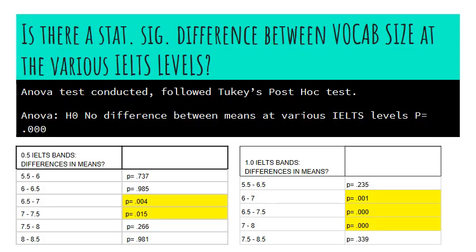Okay, this is a bit of statistics. It should be said that this Anova test is assessing if there's a statistically significant difference between the vocabulary size test scores at different IELTS levels. Using a post hoc test, you can have a look to see, between the different groups in the Anova test, where there's a statistically significant difference and where there isn't. So think of it like this. Actually, for all the assumptions to be met for an Anova test, you need to have a randomised sample. And this sample isn't randomised.